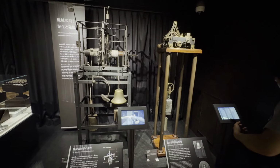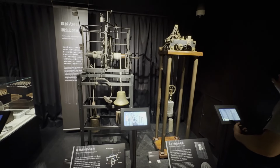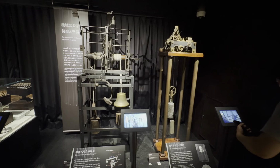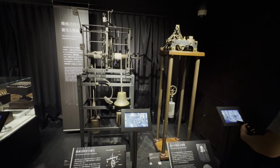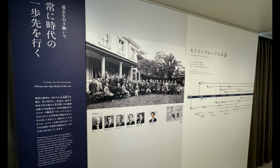When we moved to the 3rd floor, I didn't spend too much time here because it talked about the history of timekeeping in general, and I was here to check out Seiko watches mainly, but it's still worth checking out this floor. Then on the 2nd floor, it talks about the history of Seiko in terms of how it was founded, how it was started, and for me, I've actually learned this before through reading Wikipedia and some books on Seiko, but if you haven't read up on Seiko's history, this floor is for you.